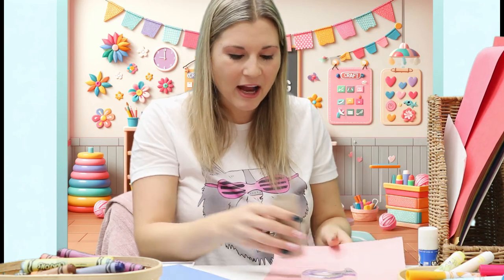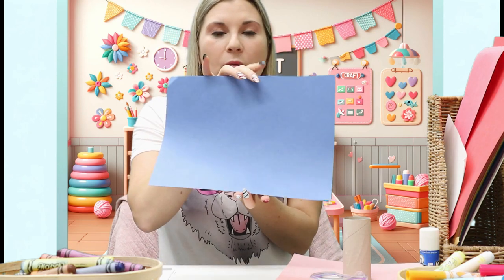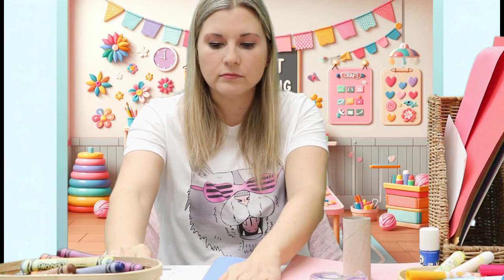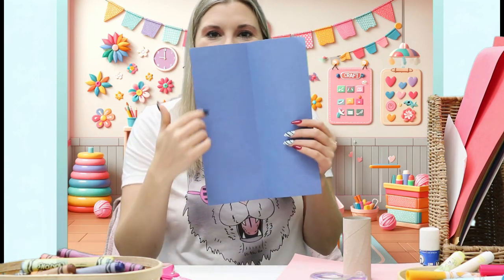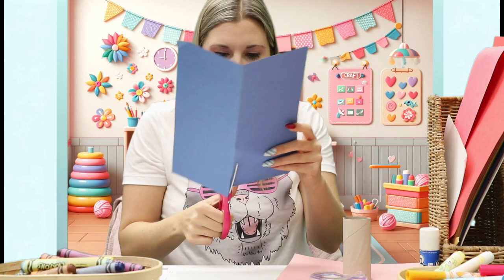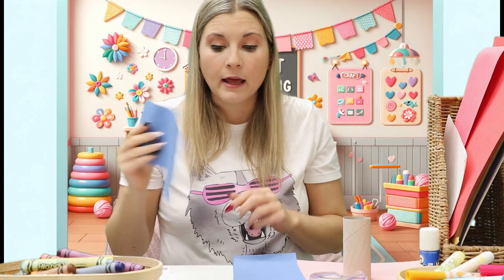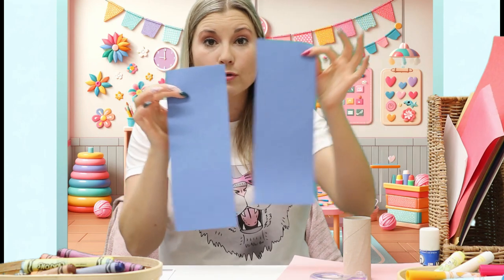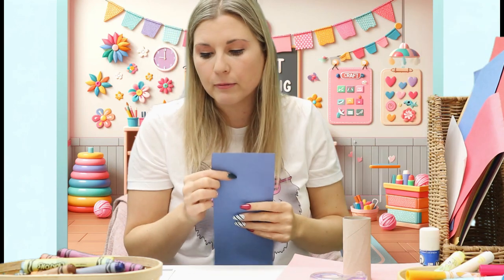Okay. We're going to take our blue, or your body color, and we're going to fold it in half. So we're going to take it the long way, or the hot dog way. Fold it in half. I'm going to cut it, and put one half away, so we have two halves, right? Two halves of our body color. Two halves together make a whole. But we only need one half, so I'm going to put it in my scrap paper bin for later.